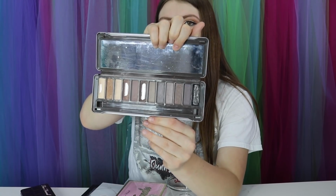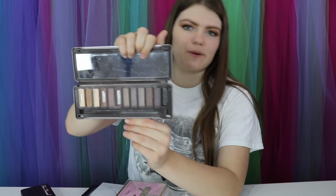I also have the Naked 2 Urban Decay palette, which I used to use a lot, but now I don't use it as much anymore. So that is what it looks like. My mirrors are also very dirty, if you can't tell.